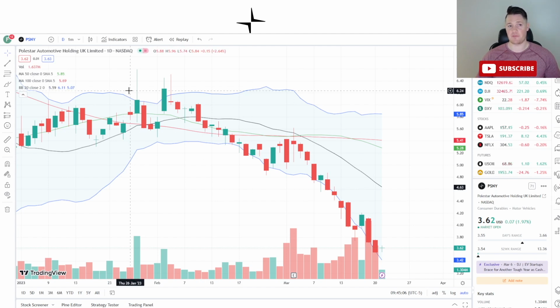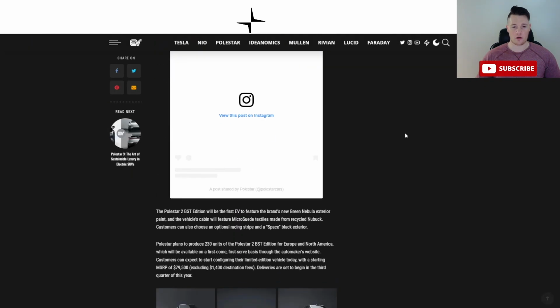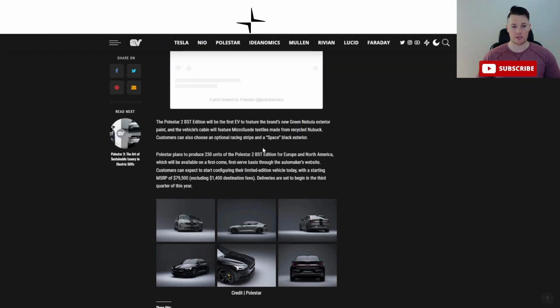So based on my last video, I did say that on the 21st, Polestar was going to have a very good unveiling. They didn't really allude to it too much, but as you can see right here, it looks like the Polestar 2 BST 230 edition is going to be available in two colors. It looks like third quarter of 2023 is going to be delivering on a first come first serve basis to both Europe and North America and have an MSRP of around 80,000.